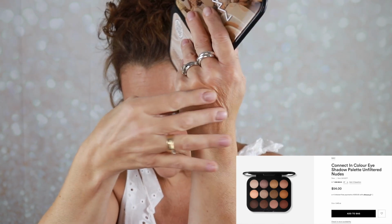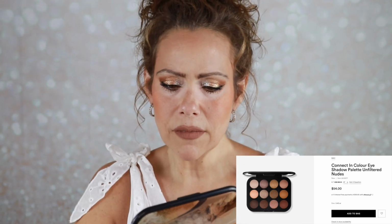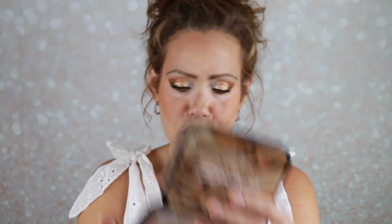They're very mild. They're still silky and pretty, and sometimes if I put a base underneath it, if I put a white base, I can see it a little bit more, but it's very classy, beautiful. I fell for the packaging. I'm still glad I got it.